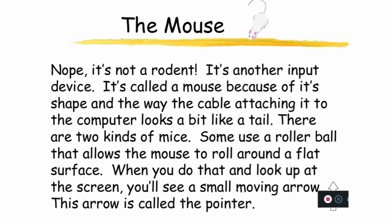There are two kinds of mice. Some use a roller ball that allows the mouse to roll around a flat surface. When you do that and look up at the screen, you will see a small moving arrow. This arrow is called a pointer.